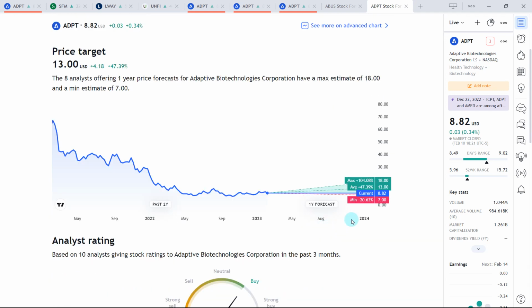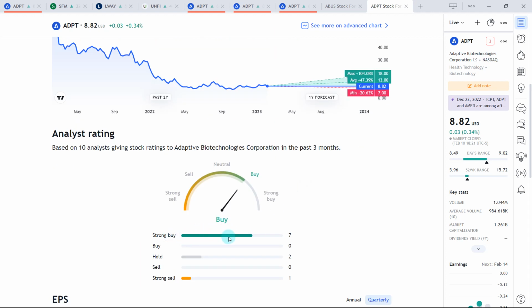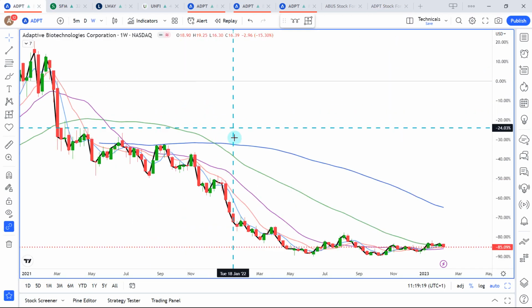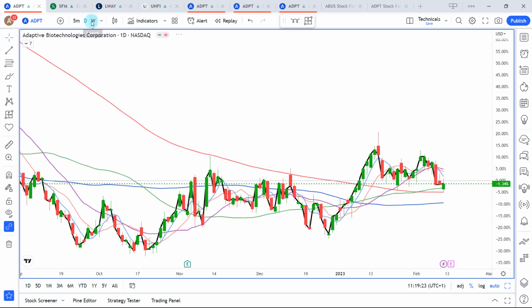The price targets are overall pretty bullish. The average is 47% above us. The minimum is 21% below. Highest is 104% above. The analysts are overall pretty bullish in terms of the stock ratings. So I do think of all those that we've looked at so far, this one is most interesting from a bullish perspective.